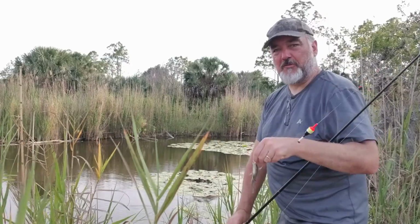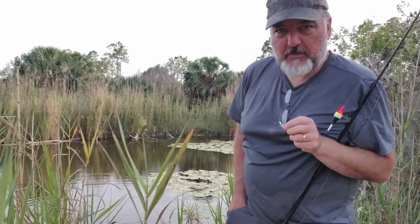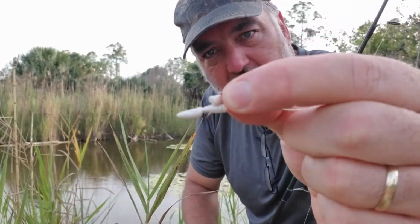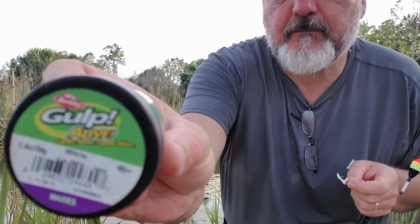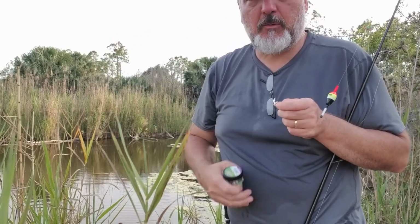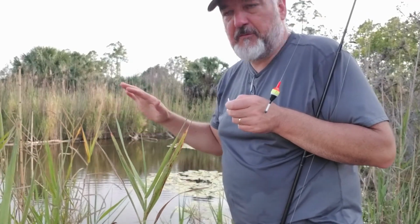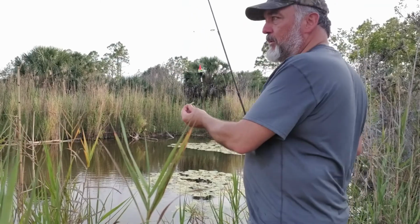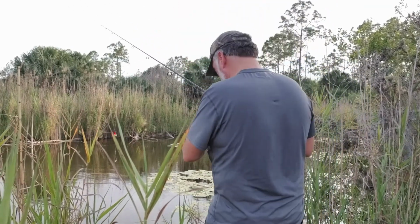Apparently the little ones have moved to this side. So I'm just using artificial baits. I'm using these little rubber worms. They're just Gulp Alives. They work really well. The Mayans, tilapia, the gar are movement fish, so if you drag one across, they'll grab onto it. I think I'm going to give it maybe one or two more casts, and then the sun's starting to drop, so it'll be time to start getting ready for dinner.